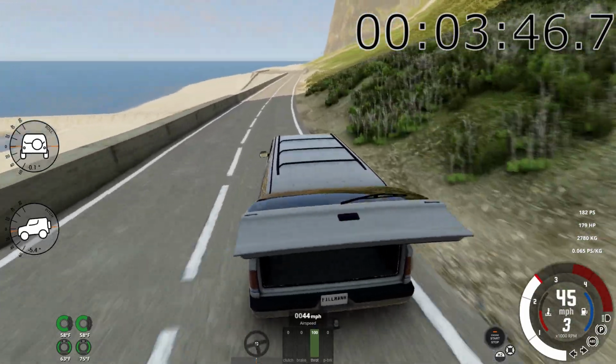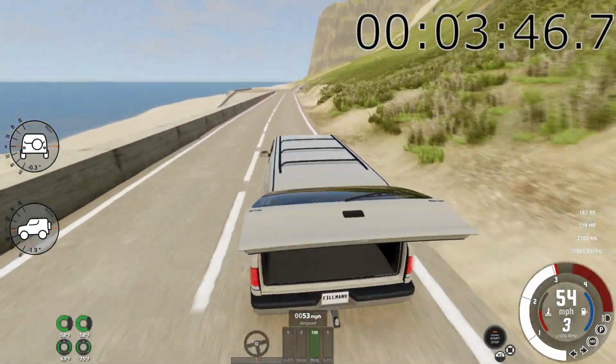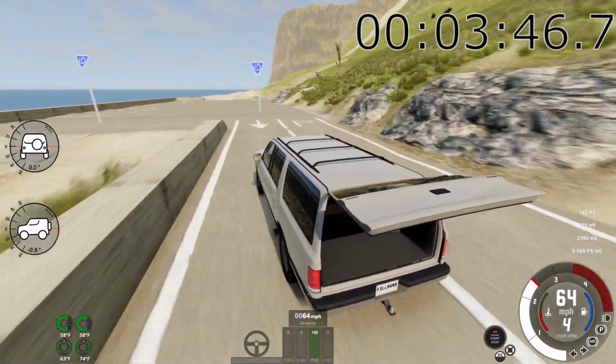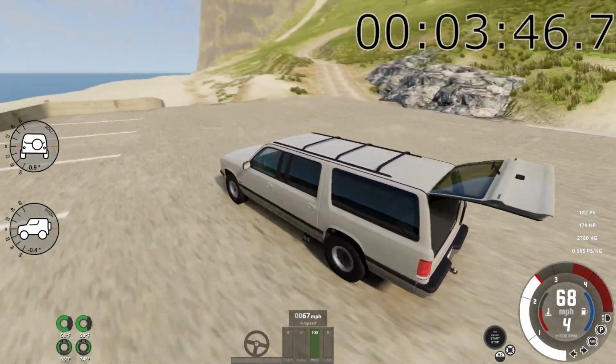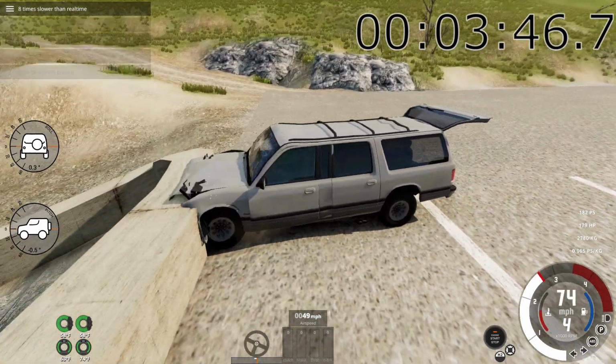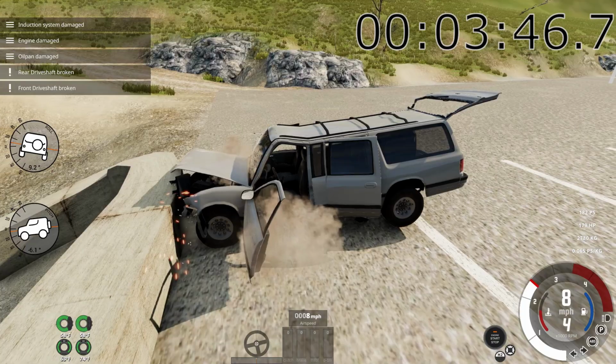Okay. Let's run it into the wall, since we made it. We made it on the first try, too. I guess I expected to. It's basically just a roamer. So I didn't really expect it to not make it, but yeah. 68 miles an hour. Boom.